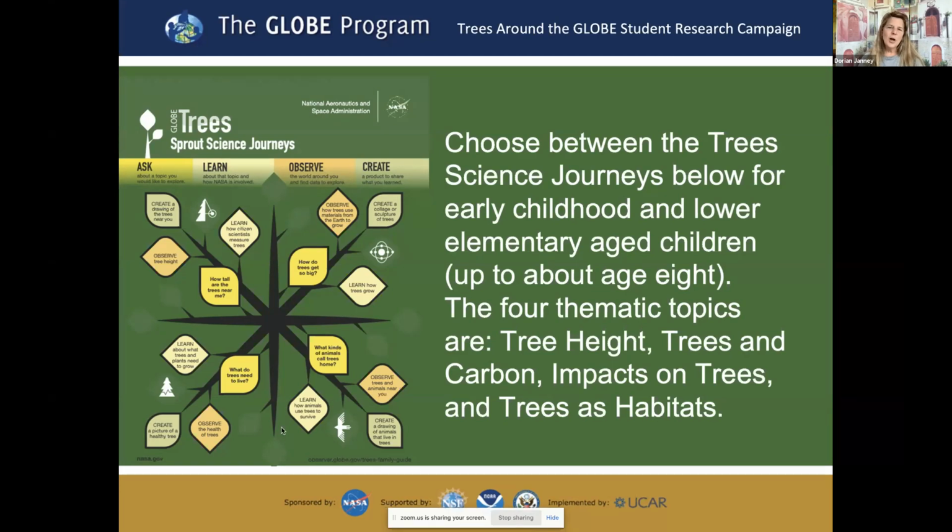And of course, you'll know the people, the audience with whom you're working, as to how to use these different resources. But when we're looking at our sprouts, we have some questions where we're helping them to focus on some of these more easily observable things, such as tree height, starting to understand trees and carbon, impacts on trees, both positive and negative, so kind of like how they can be caretakers for trees, and then trees as habitats.